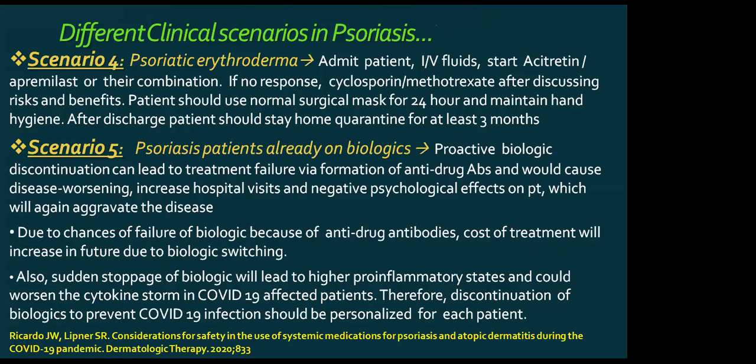Now, scenario four, which is very common in our hospitals, is psoriatic erythroderma. Now, if a patient with psoriatic erythroderma comes, we have to admit the patient, give IV fluids as required, and the literature recommends starting safer drugs like acitretin or apremilast or their combination. If we do not get any response, in that case, we can initiate methotrexate or cyclosporin only after discussing the risk and benefits with the patient and the patient attendant.